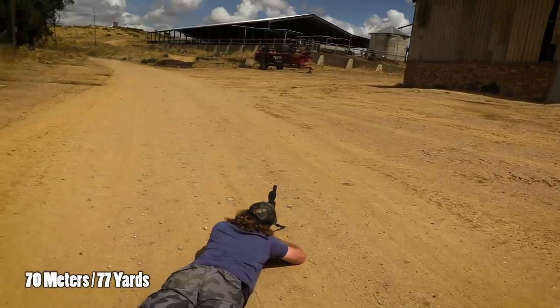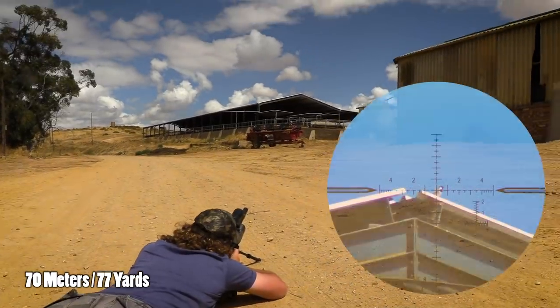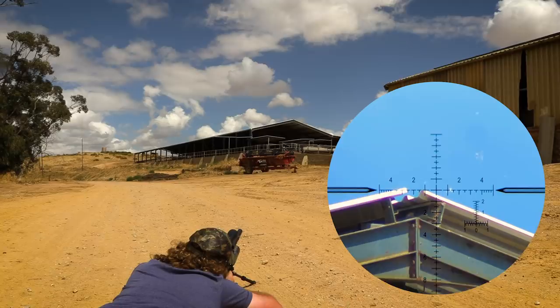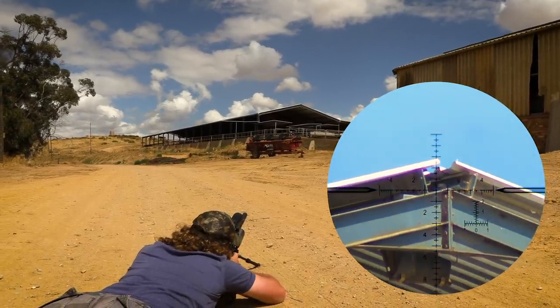The wind left to right. Yeah, wind left to right. I'm recording as well, mate. And there's another one right below.